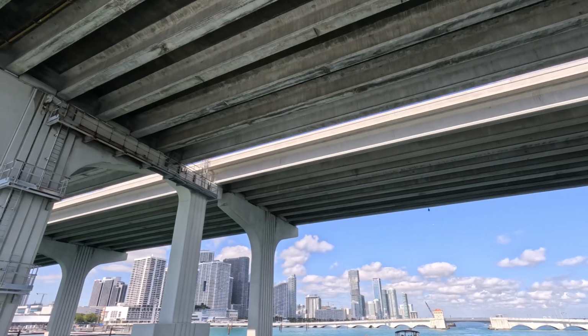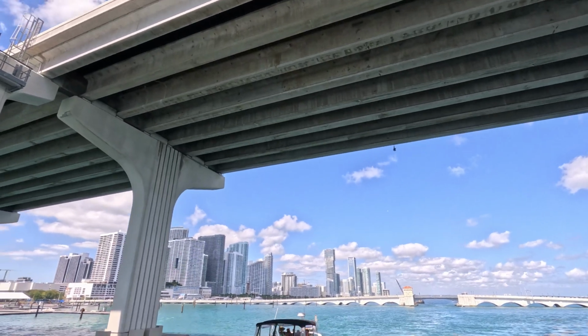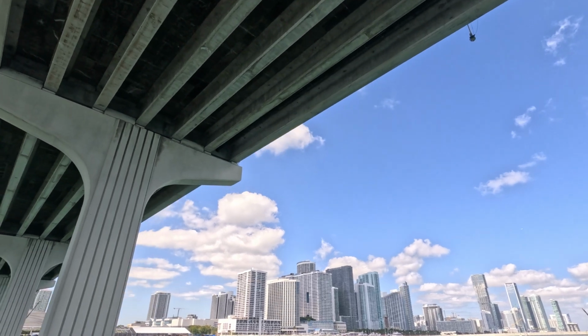The 595 highway or MacArthur Bridge. This is one of the 4 bridges connecting downtown Miami and Miami Beach.